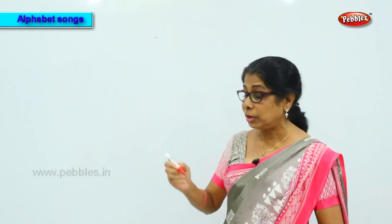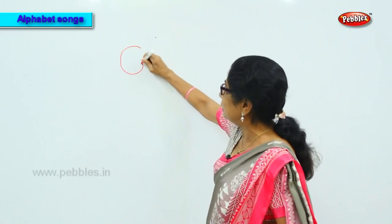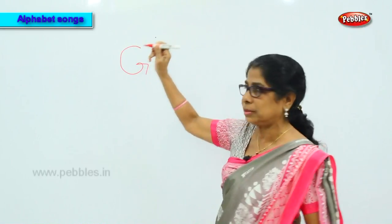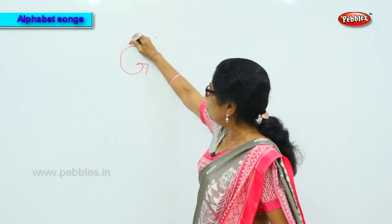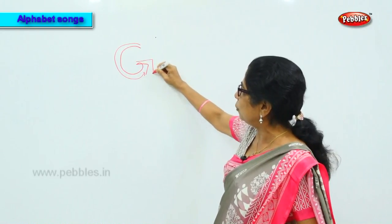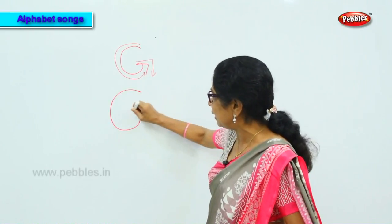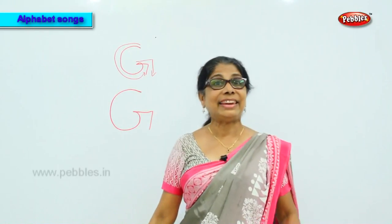The next letter is G. Letter G. And the sound of the letter G is G. We will learn to write the big and the small letter G. The letter G begins like the C, in and out. That is, you go from here right, just like the C. From in, you come out, that is G. Like this, in, that is letter G.